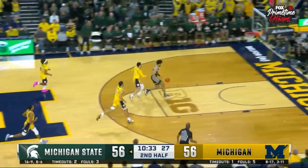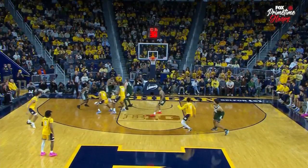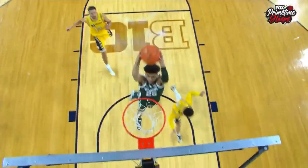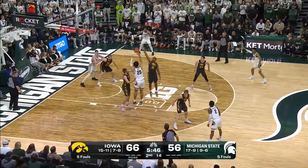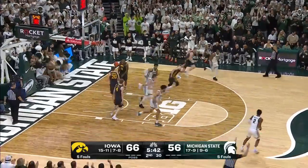Outlet pass. Hall, nice catch, and jam. Out in transition is when Sparty's at his best. Hogard up to Malik Hall, able to finish it. All on the back down. Kick it. Hogard 3 is perfect.